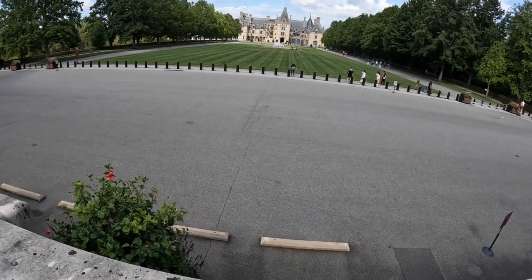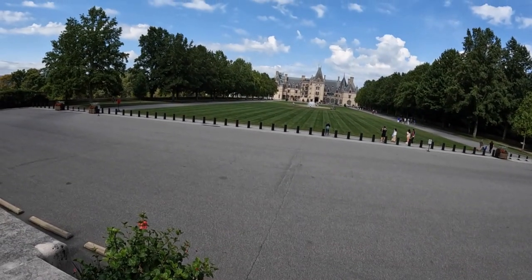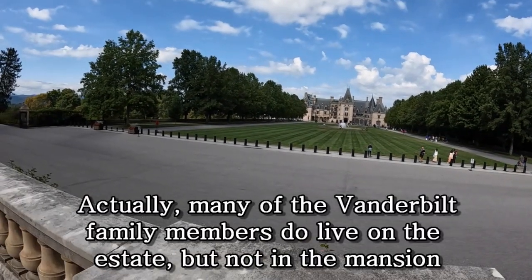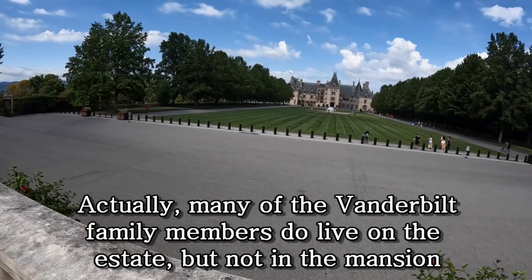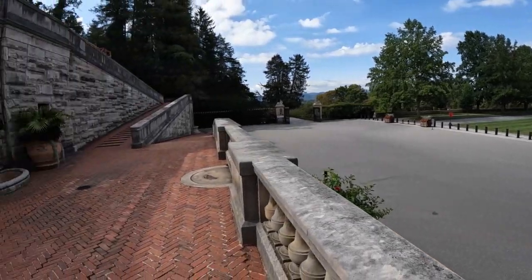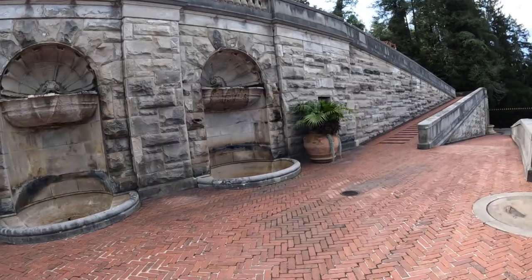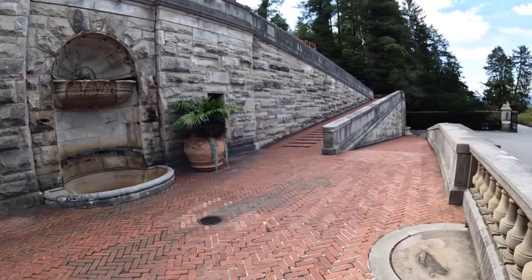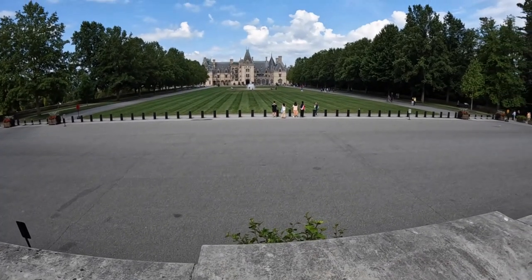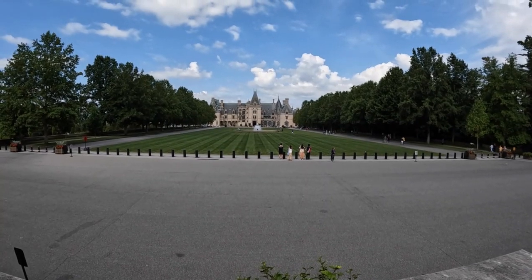Completed in 1895 by the Vanderbilt family. I believe it's still owned by them, though they don't live here anymore. At least I don't think they do. I don't know what's up with this. Looks like there's construction going on up there. But yeah, that's pretty nifty. I'm gonna get some pictures.